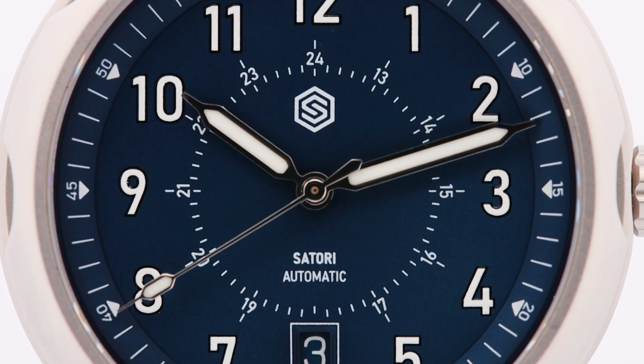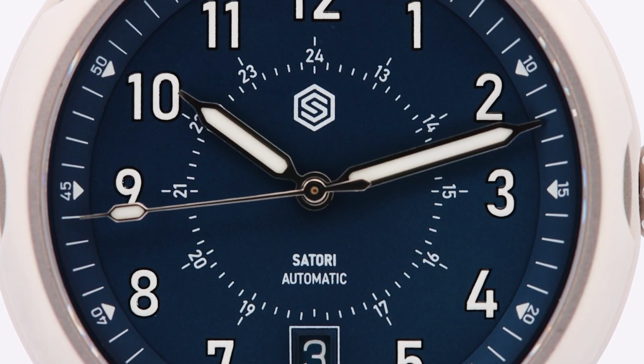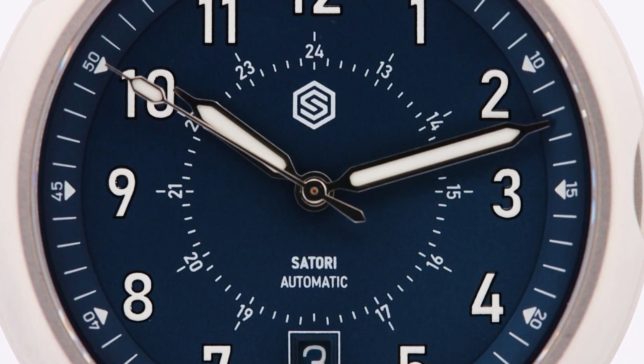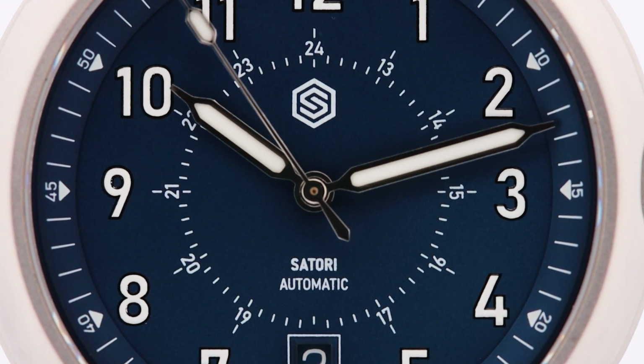You've got the Satori logo printed under the 12 with the brand name and automatic status above the 6, all of which are in white, so no addition of complicated or fancy colours onto the style, as it's all in white. So if you're a field watch purist, I'm sure you'll be pretty pleased about that.